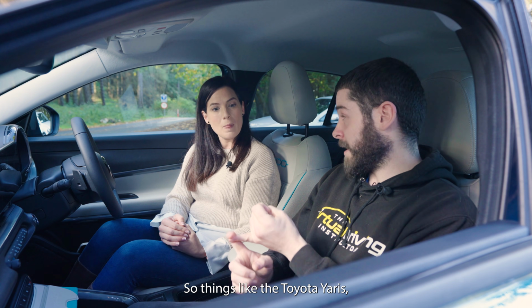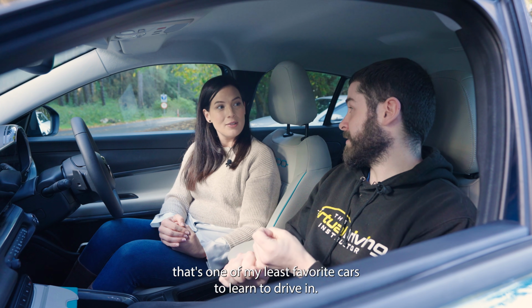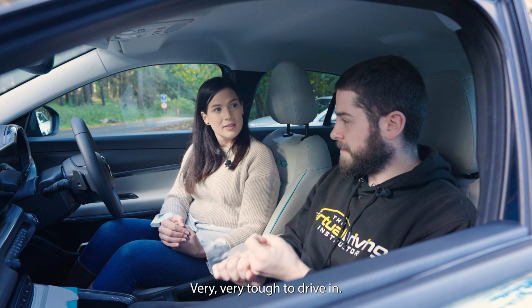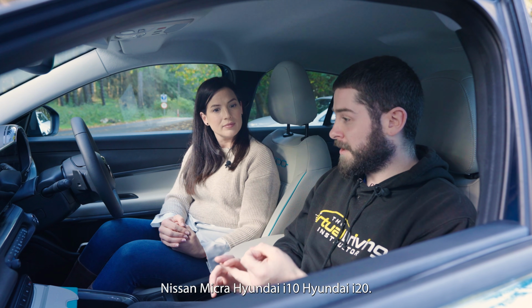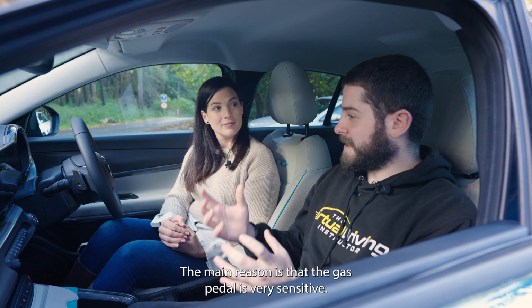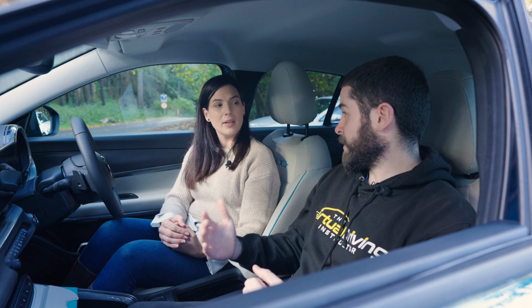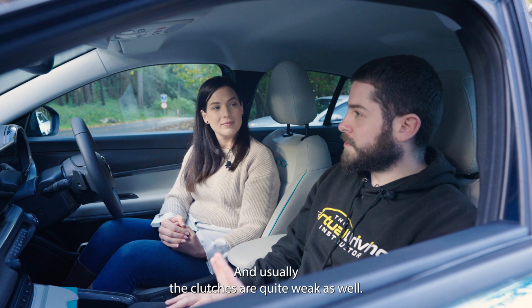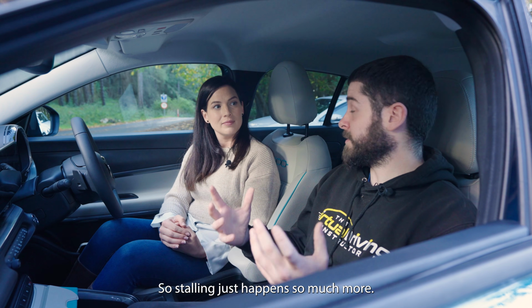Okay. So things like the Toyota Yaris, that's one of my least favorite cars to learn to drive in. Really? Although it's one of the most popular and reliable cars out there, very, very tough to drive in. Nissan Micra, Hyundai i10, Hyundai i20. The main reason is that the gas pedal is very sensitive. Okay. So you hear it scream really quick with the tiniest bit of pressure. And usually the clutches are quite weak as well. So stalling just happens so much more.